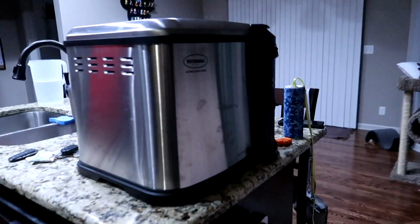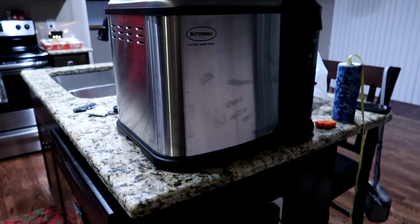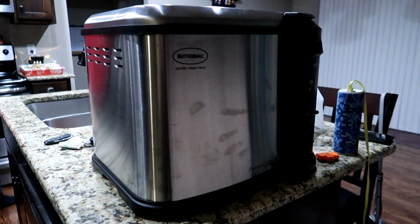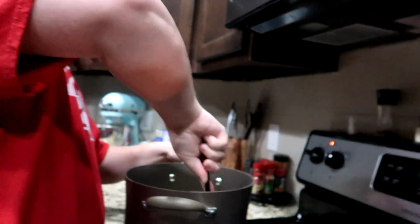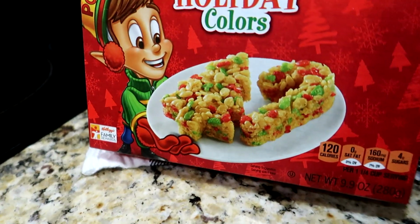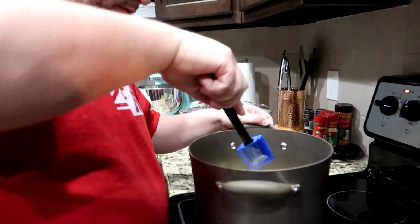So this is our decorations, ready for that. We're gonna do the turkey tomorrow. It's an electric turkey fryer. And right now we are making Rice Krispie treats. We found these at Hy-Vee, special holiday.